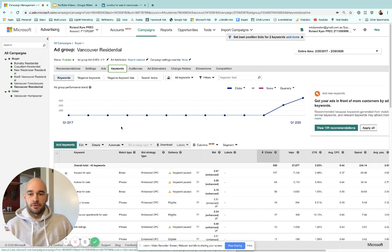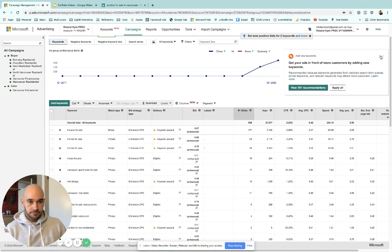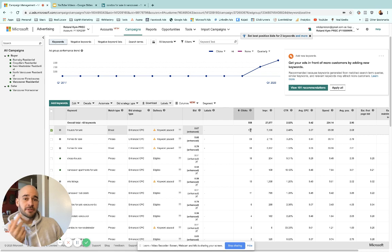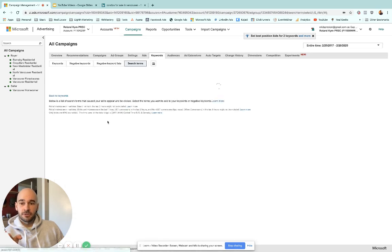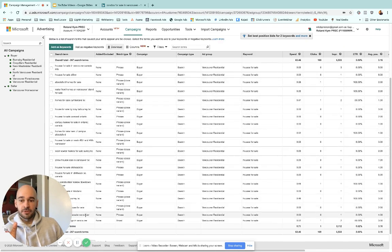Let me just zoom out a bit here. Anyway, you'll see here all the keywords that I've added. We started with houses for sale, and our match type was broad at first. You'll see we had 177 clicks. Sometimes you want to do that at first to get an idea of what people are searching. Then you can go to details and select search terms, and for that keyword you're trying to rank under, it'll show you all of the things people were searching for.